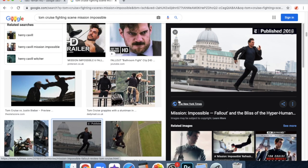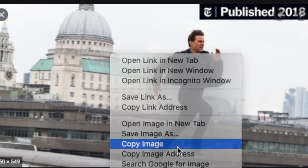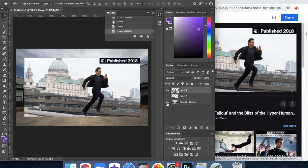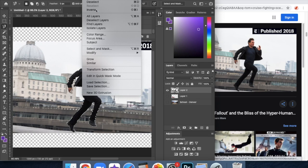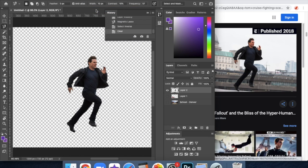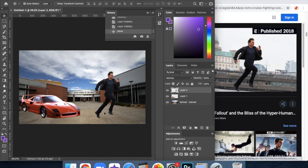I'm not sure why it was so hard to find, but I couldn't find very many pictures of Tom Cruise fighting someone. So I chose this picture of him running, and it kind of looks like he's running at someone, you know. So I threw that in, and then decided to hurry and crop out the background. I didn't have much time, and I did not feel like spending time on this, especially when you zoom out, it looks fine.